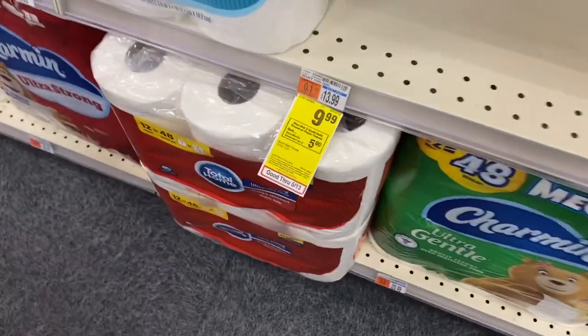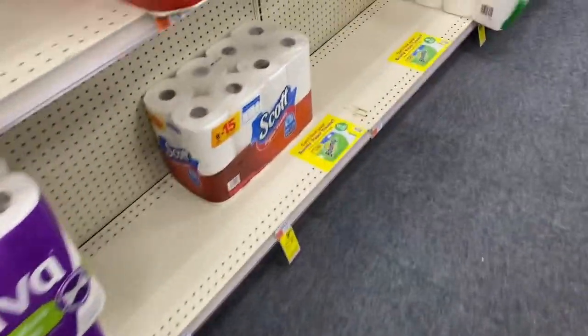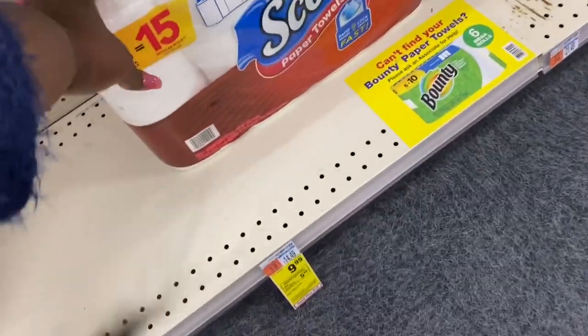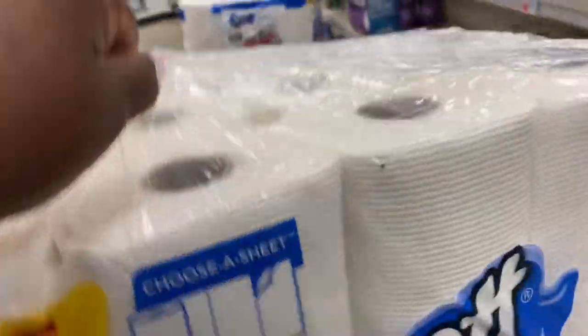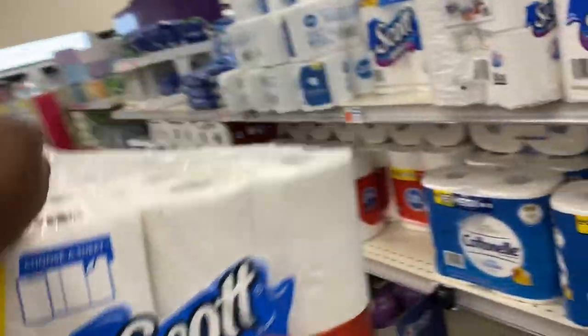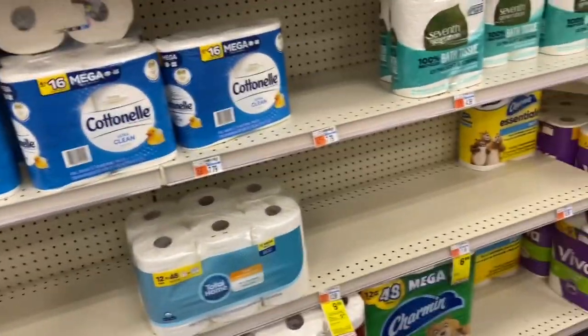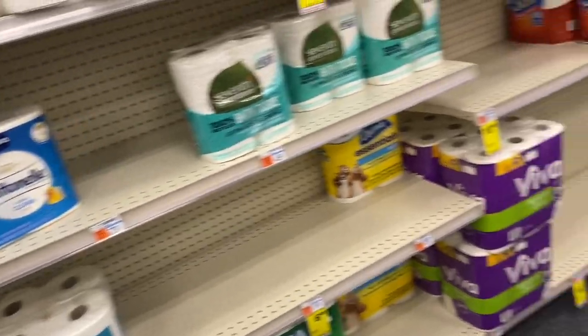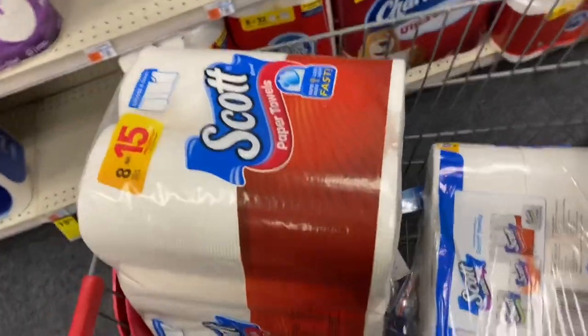Really, really simple. You have to buy two Scott bath tissues and you get a $5 Extra Care Buck. So we're going to get this one because they only have one, and we're going to get the paper towels as well. That's going to total up to about $20. Then we have a coupon in the app for $1 off of each, for the Scott tissue. So it'll be $19.98 for both, then we take the dollar off in the app and minus the $5 Extra Care Buck. We're going to get both of those for only $13.98.